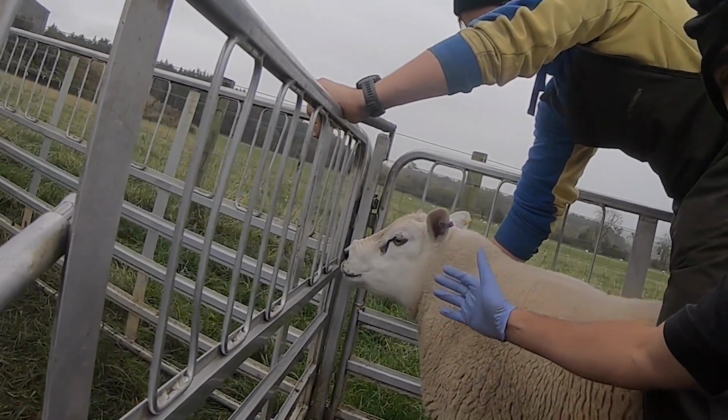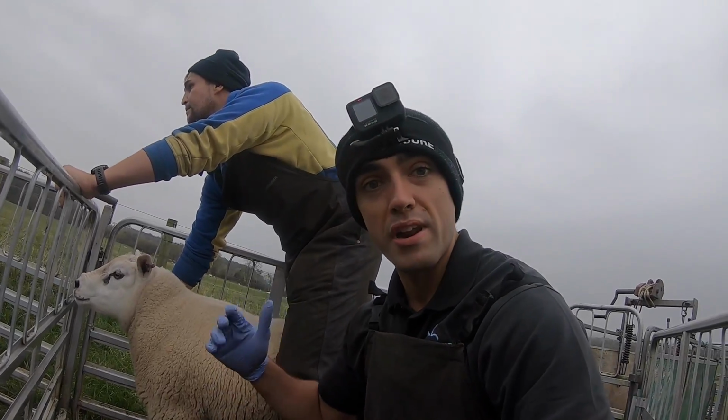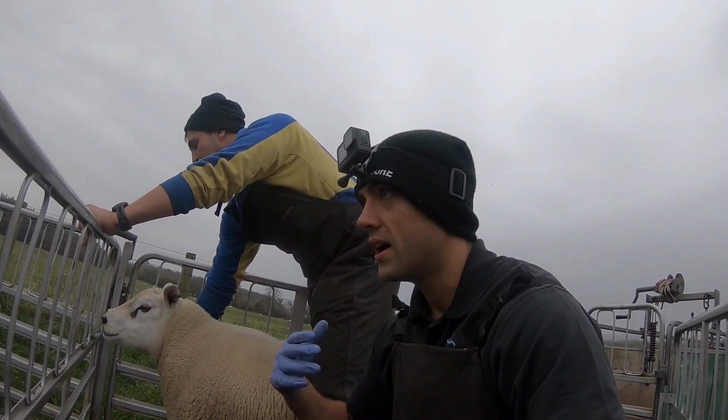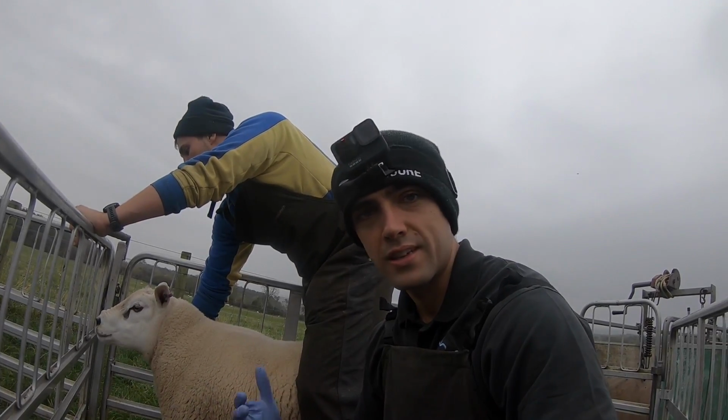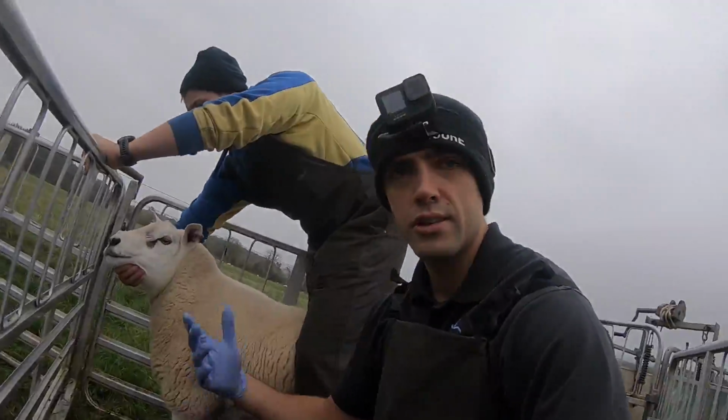But at the end of the day, he's a Texel. He's going to be breeding commercial lambs. If he were breeding replacements, either in a purebred Texel flock or if you were keeping back Texel Cross gimmers, that would be more of an issue. But again, just something we've seen. You go looking, you find things.